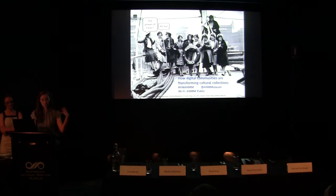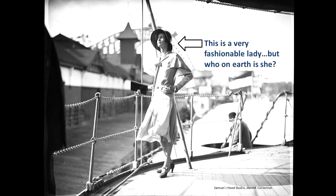We wanted to just give a couple of examples of how the community on the Commons has really just added layers of meaning and value to our collection, really in ways that we never thought possible. I wanted to just start off with what is probably my favourite photograph in the museum's Sam Hood collection. As soon as I saw this image, I knew it was special. Annoyingly though, I knew when and where and why the photo was taken, but for months I had no idea who this woman actually was.